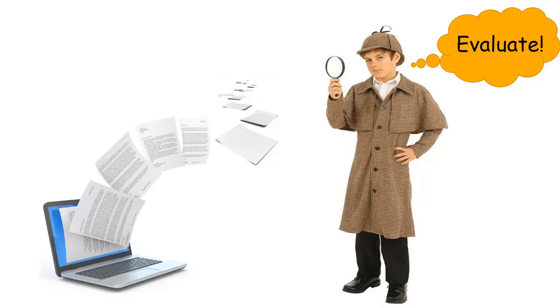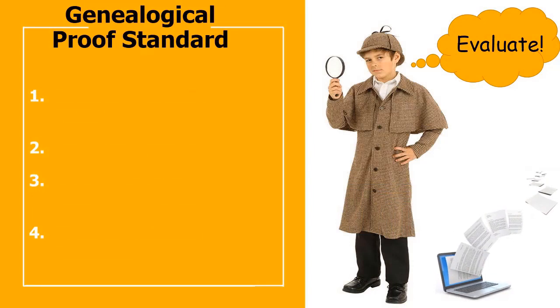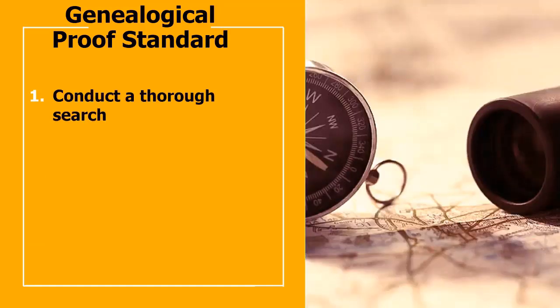To be really good at genealogy, there are 4 steps you should follow to make a good deduction. These steps are known as the genealogical proof standard. Let's see what they are. First, to make sure it's a good deduction, conduct a thorough search. That means look at as many documents as you can find. For example, instead of just looking at one census record, you look at all that are available for that person. Remember, they come out every 10 years.